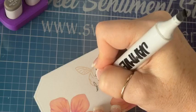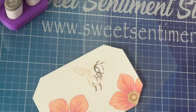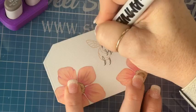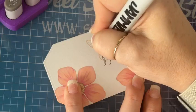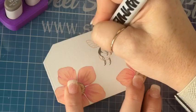Okay. Again, my hand is probably blocking the entire view, but I'm just barely touching the paper with this marker. You're ready. I'm ready too. I'm so ready. Okay, so this part is black, so that means this part's yellow. That means this part's black. And then yellow, and then black. I am using the purple label, Sweet Sentiment coloring paper today. Just in case y'all are wondering.